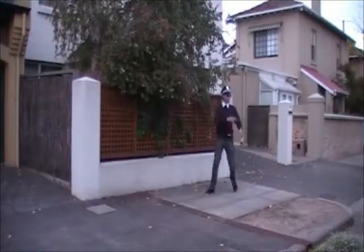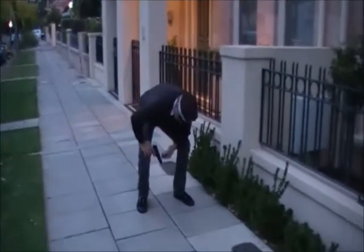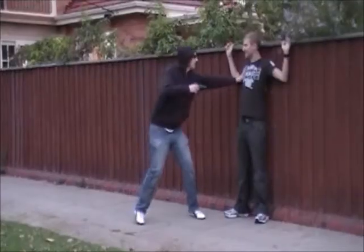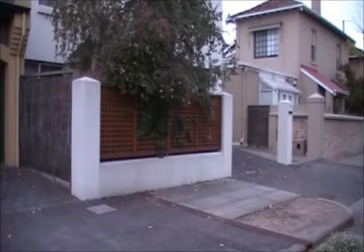Police, freeze! I've lost the subject. This is headquarters. Officer Phillips is in distress. All units provide assistance to Curtis Street, North Adelaide, heading westbound.